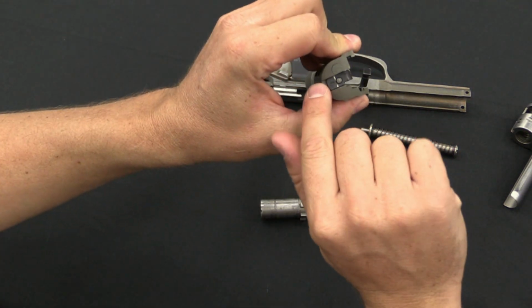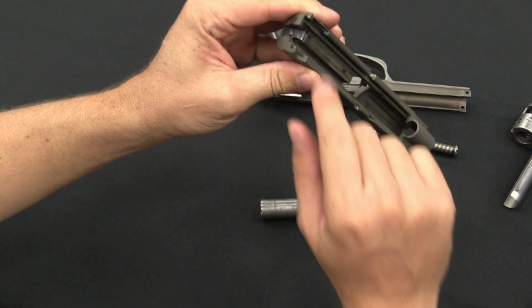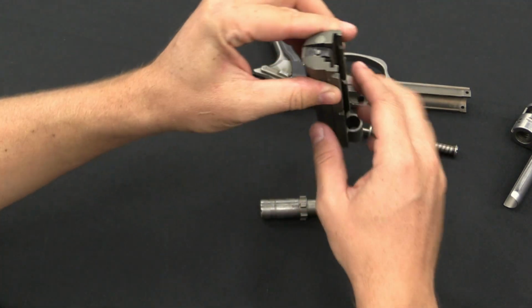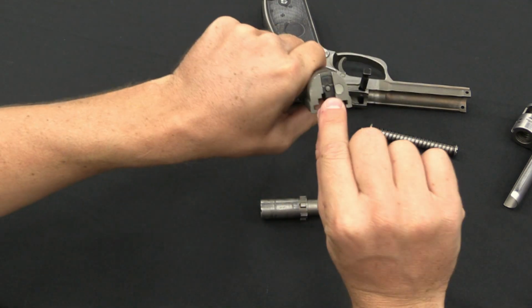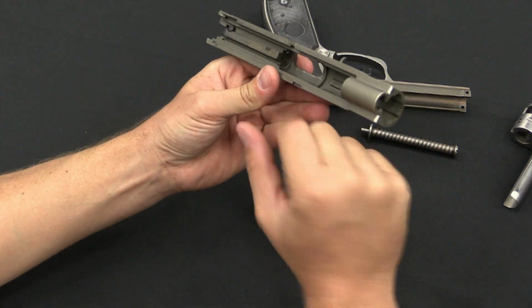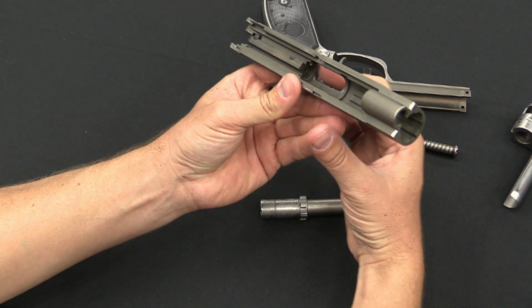The back of the slide, you can see, is pretty typical, just like on a 1911: you've got a firing pin in there, the firing pin retaining plate. It does have an internal extractor, which we can see coming out right there.